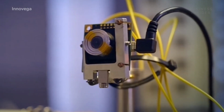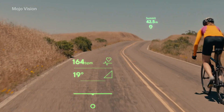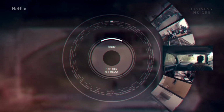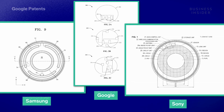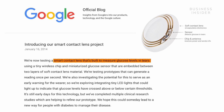Imagine a world where you look across the street and get directions, or see information on your heart rate while cycling without looking down. All could be possible with smart contact lenses, a sci-fi movie scenario that's becoming more and more of a reality. Samsung, Google, and Sony have experimented with smart contact lenses since 2014, with hopes of them taking photos and video with a blink of an eye or measuring your glucose levels.